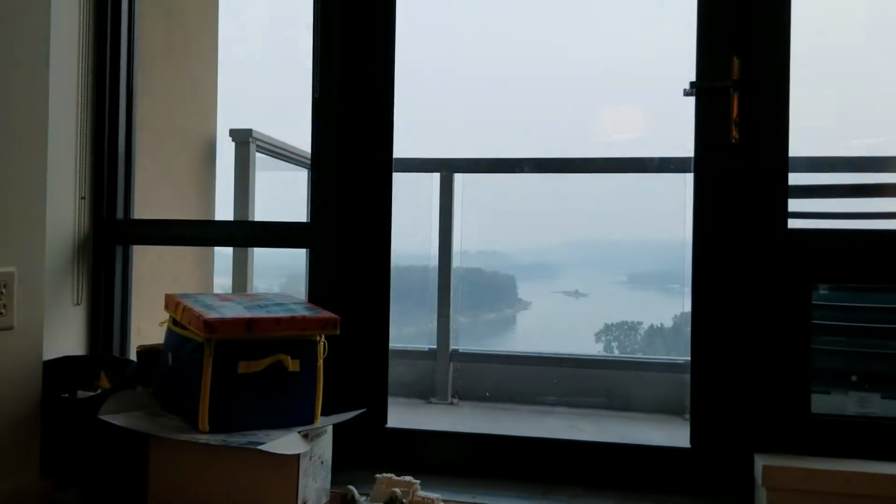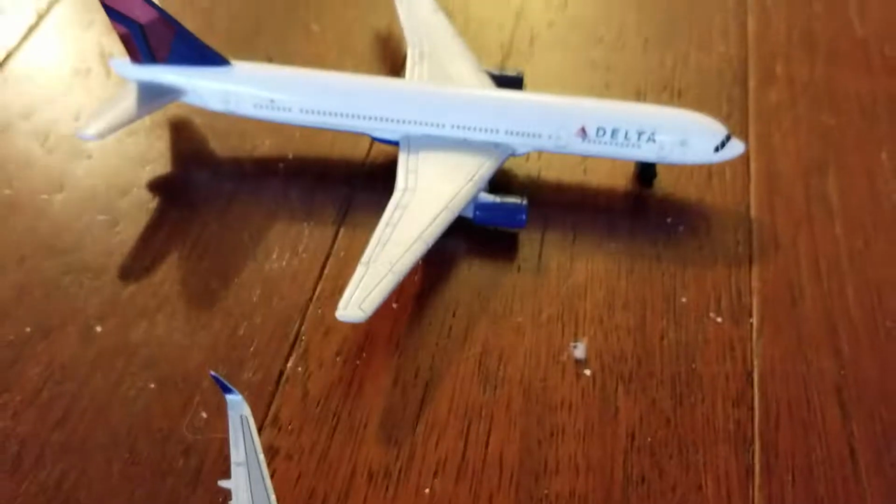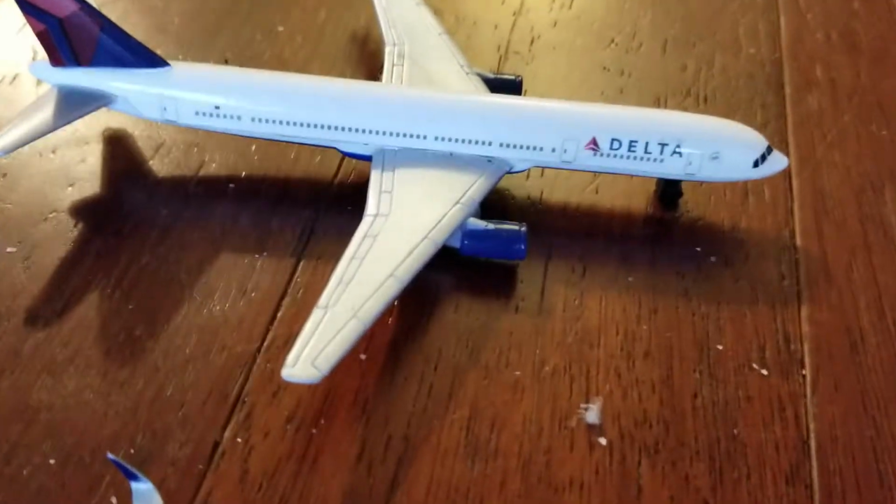Still, it's actually gotten worse. There's a bridge down there, and you can barely see it. It's called the Selwood Bridge. Most of these flights are delayed actually.